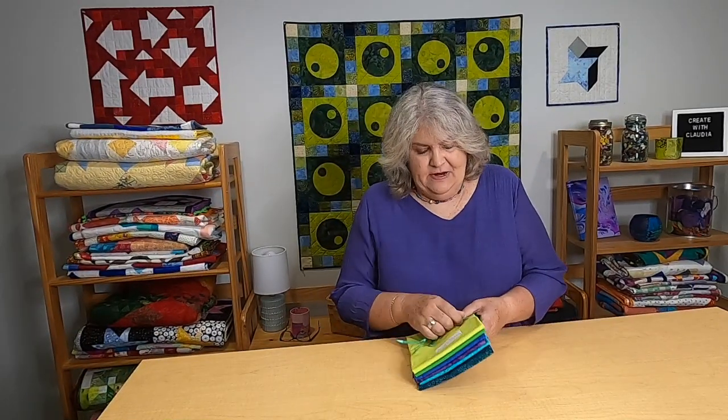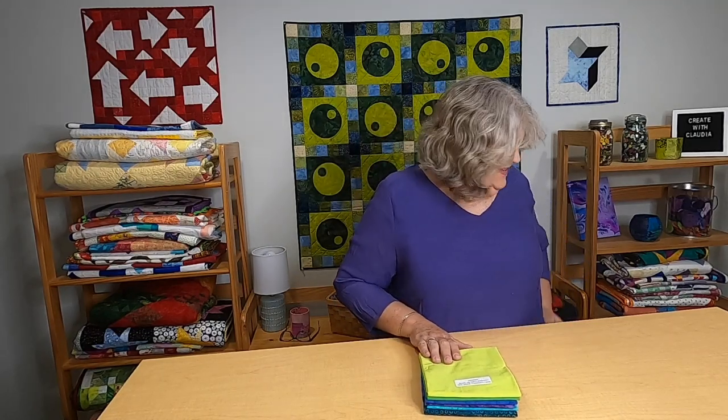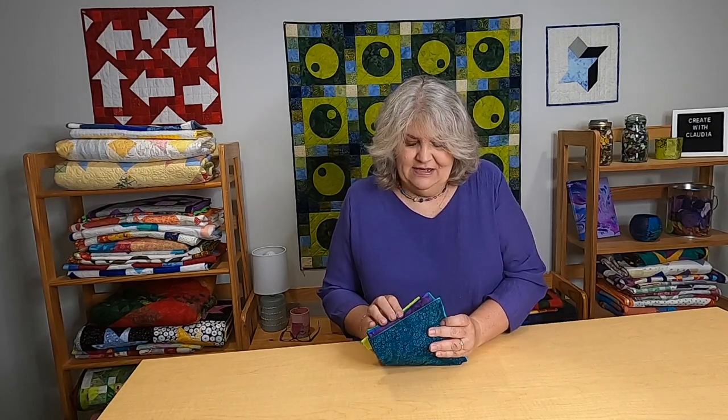Okay. And then last but not least, didn't I say that last time? I can't remember. I'm just so excited to open this box and see all these gorgeous fabrics. This is the foundations that coordinate with those fabrics I just showed you. And these are a lot of solids and some others. So let's see what we got. We got another solid lime green solid batik.